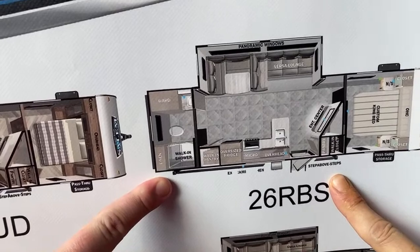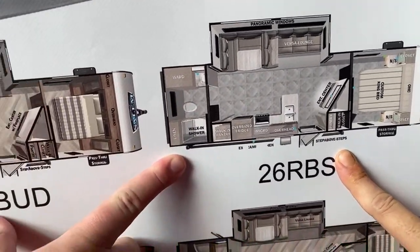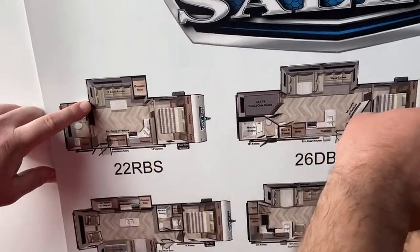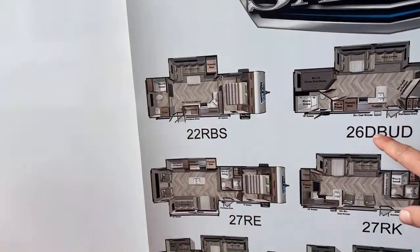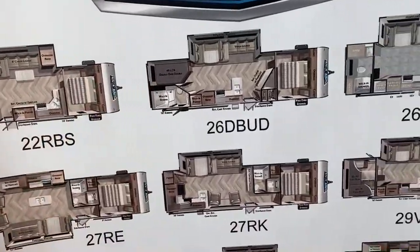So it is a little bit different, but at least you'll get the decor, right? It's a little bit longer. This one just has a table in front of the chaise lounge sofa. This one has the Versa Lounge, which allows you to have the sofa and the dinette separate. In fact, we could probably take a look at the 26 D-Bud too, which has the bunks. Yep, double over double bunk. Okay.